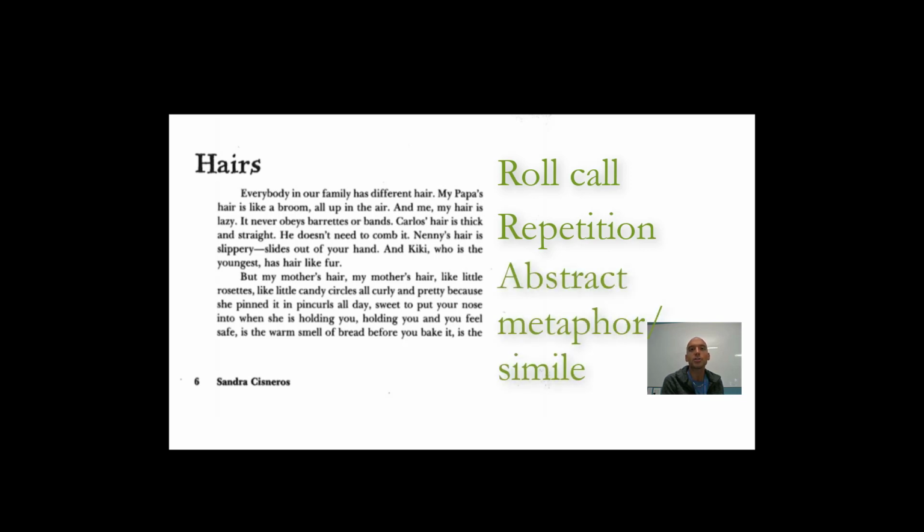So the first thing I'm going to start with is just reading our story, Hairs. Everybody in our family has different hair. My papa's hair is like a broom, all up in the air. And me, my hair is lazy. It never obeys barrettes or bands. Carlos's hair is thick and straight. He doesn't need to comb it. Nenny's hair is slippery, slides out of your hand. And Kiki, who is the youngest, has hair like fur.